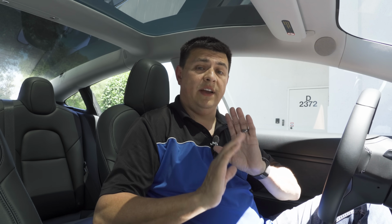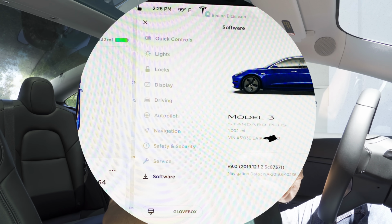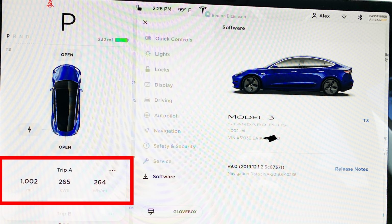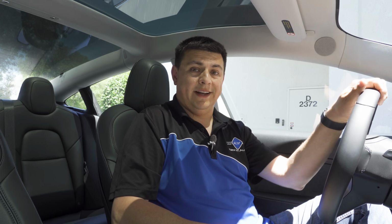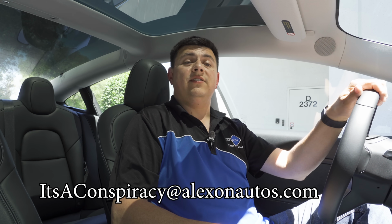If you disagree with these numbers, I encourage you to go ahead and send us a screenshot. Take your smartphone, point it right there at your infotainment system, take a picture. I want you to send us a picture with the software screen up. That will show us that you have a Standard Range Plus, which is what we're talking about here again. That is the model that we're driving right here. It will also show a trip computer on the left-hand side that has more than 500 miles on the odometer. If you have a lifetime average showing, that is definitely what I would prefer. And then show us the kilowatt hours total consumed, miles per kilowatt hour on the right side. Again, you can send that to itsaconspiracy@alexandautos.com, and then perhaps we'll put together another video if the numbers change versus what we're talking about here.